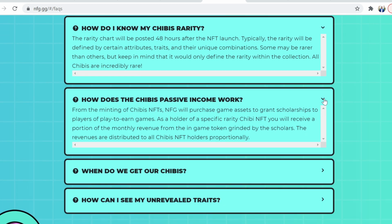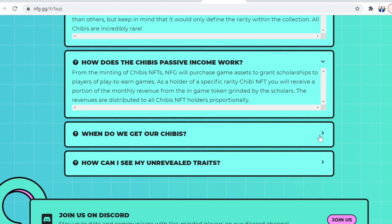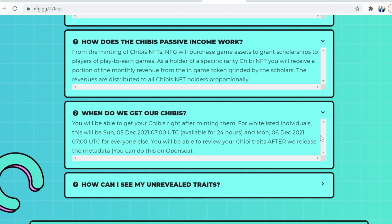So how does the passive income work? From minting your NFT, NFG will purchase game assets to grant scholarships to players of play-to-earn games. As a holder of a specific rarity Chibi NFT, you will receive a portion of the monthly revenue from the in-game token granted by the scholars. And the revenue will be distributed to all Chibi NFT holders. I mean, that is phenomenal. That is absolutely fantastic.